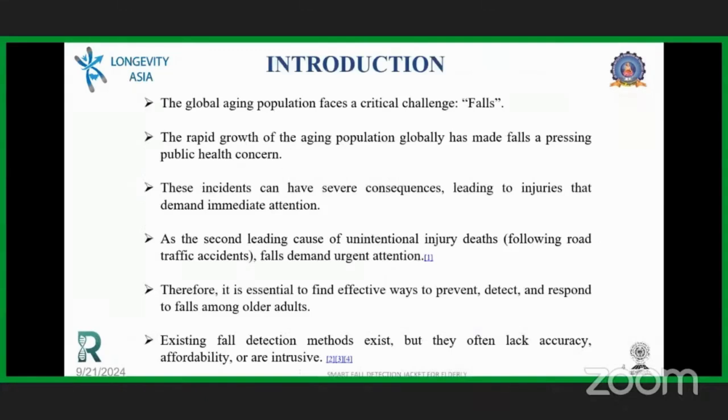The global aging population faces a critical challenge, that is falls. The consequences of falls extend beyond physical injuries, leading to psychological trauma and fear of falling that can limit self-confidence and motivation for independent living. This often results in reduced activity, further loss of strength, flexibility, and mobility, thereby increasing the risk of future falls. While various fall detection systems currently exist, they often exhibit significant limitations in terms of accuracy, affordability, wearability and real-time response. For instance, false alarms triggered by everyday activities can undermine user confidence and trust in these systems.